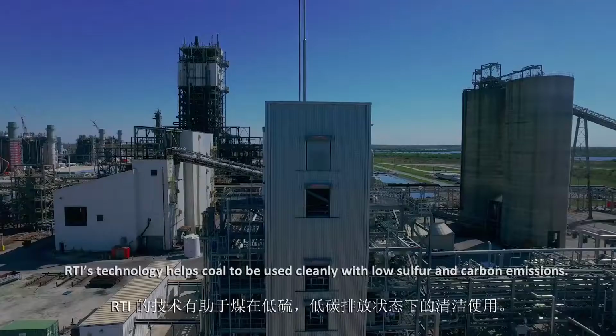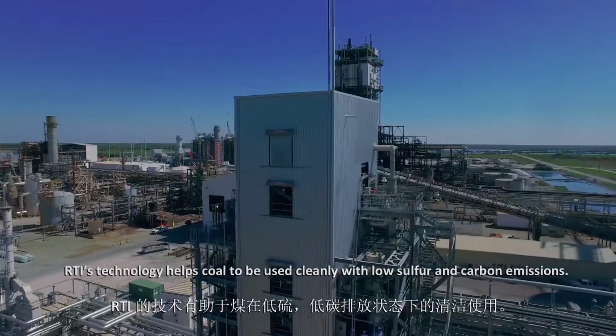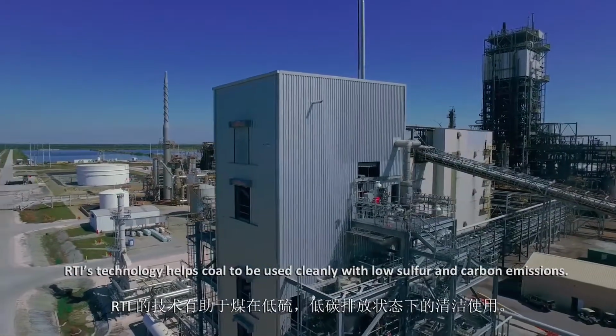This technology allowed the Department of Energy to see that coal could be used cleanly. The idea was that any CO2 we capture from this technology could be safely sequestered or utilized. Then essentially you will not emit any CO2 out in the atmosphere.